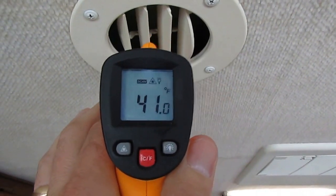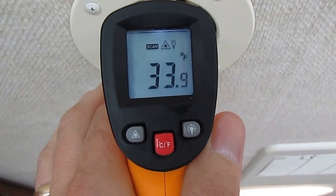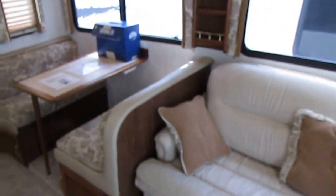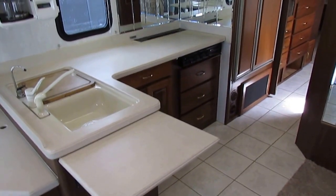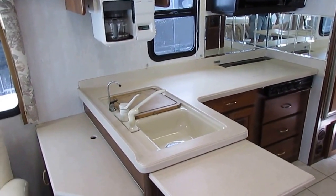Look at that, folks. We're blowing into the 30s, dipping down into the 20s, sitting in the middle of a gravel parking lot with no shade, and it's about 85 degrees outside. And these things will run you out of here.